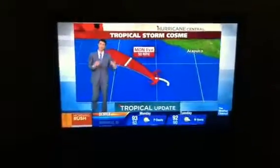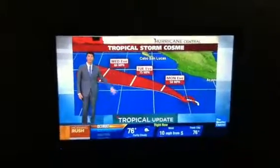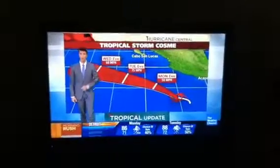You don't see an eye yet. You do see some outflow on both sides of the storm. So slowly, this is getting a little bit more organized. And we look at the Hurricane Center forecast. By tonight, wind speeds may be up to 50 miles per hour. As we head into tomorrow, they are expecting it to become a hurricane, a Category 1 hurricane.